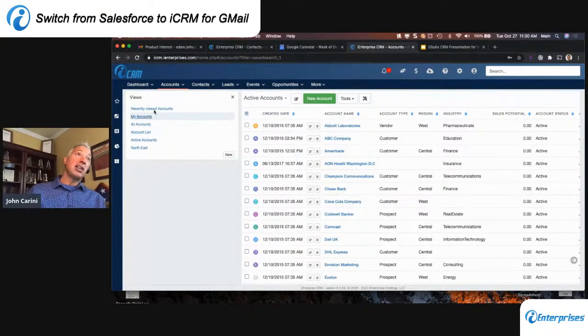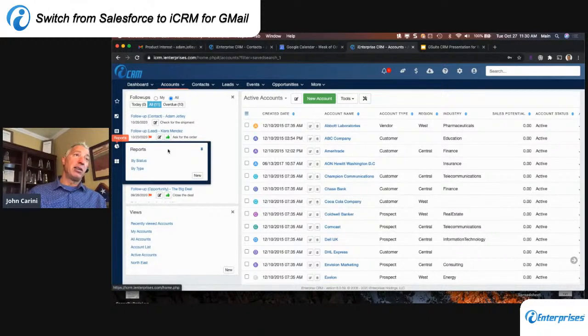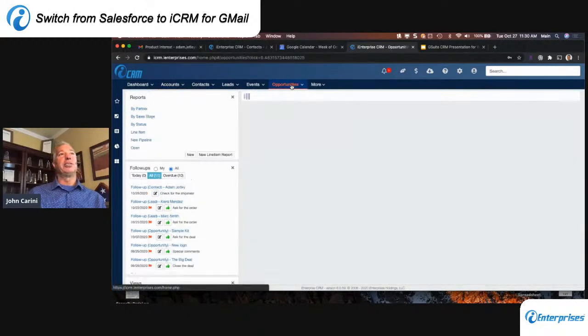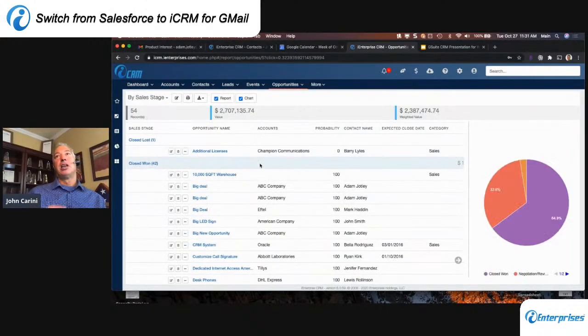And then on the left-hand side here, you can pin all sorts of things, including follow-ups. And you know what? I forgot to cover follow-ups, so I will cover them right after I do the reports. But you can also pin reports here. And reports are very similar to the views. I'm going to actually go into opportunities real quick, and then I will click on this report by sales stage. So they're similar to views, except that you can obviously have these nice charts, pie charts and all that here, and they can do totaling, not only amounts, but counts and things.